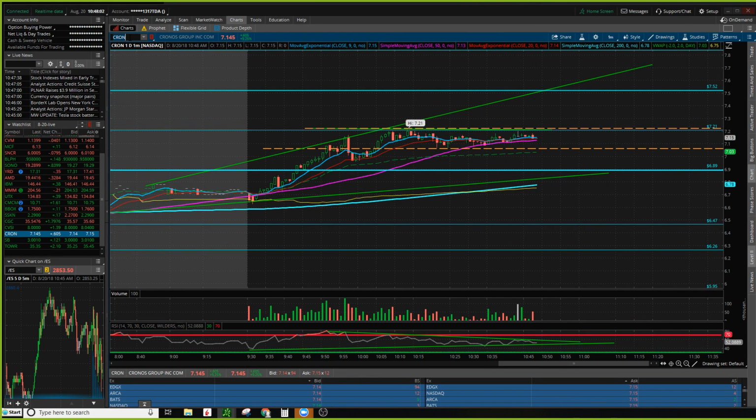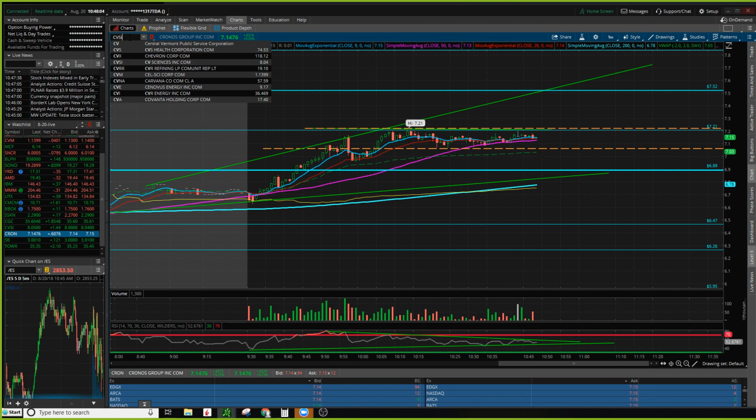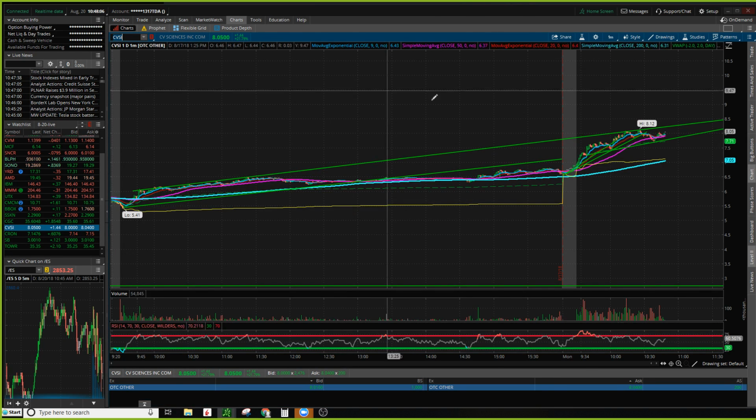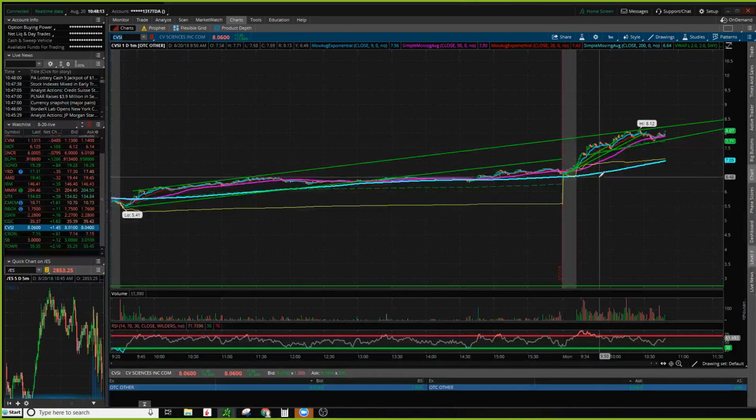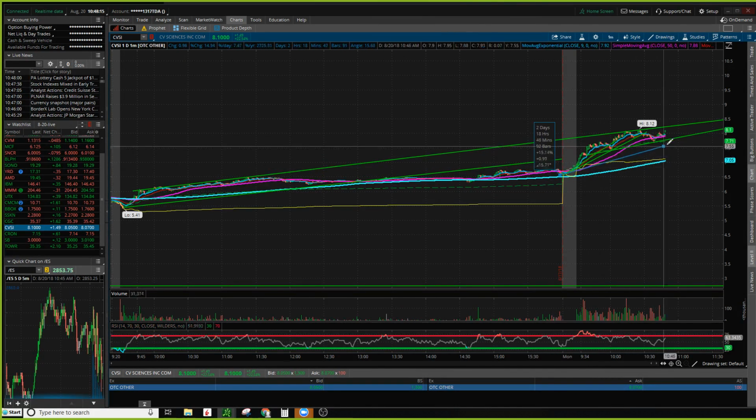And that's just the nature of the beast. You've got to accept that you're not going to have every pattern work out. Doesn't mean that you're wrong. Again, it just means, hey, it didn't work out. You were actually still right to manage your risk in a proper way.